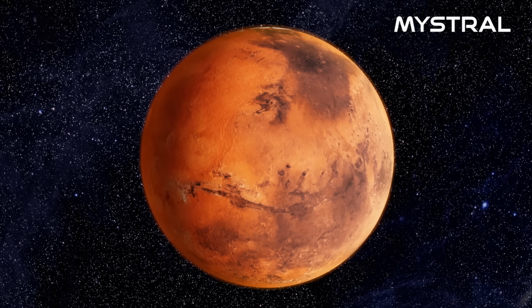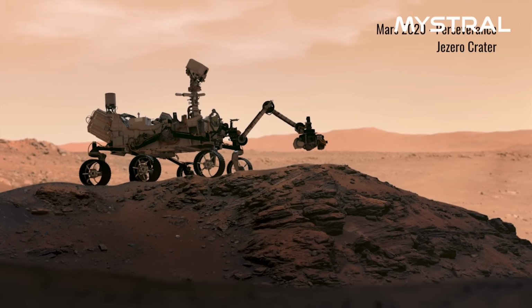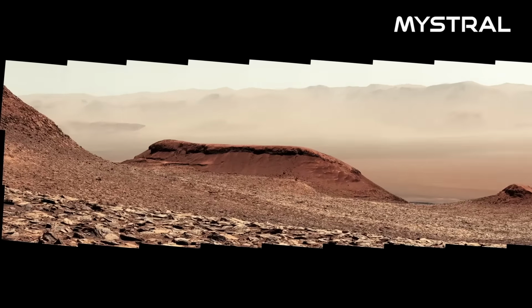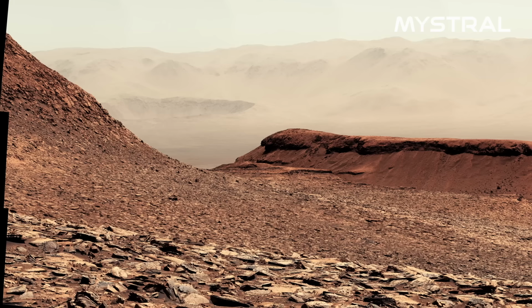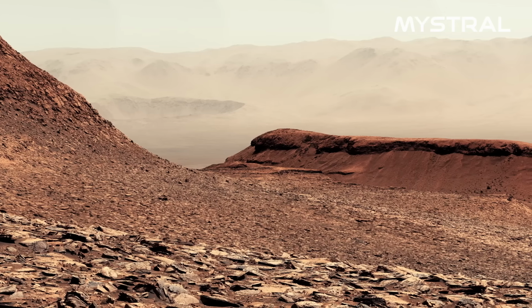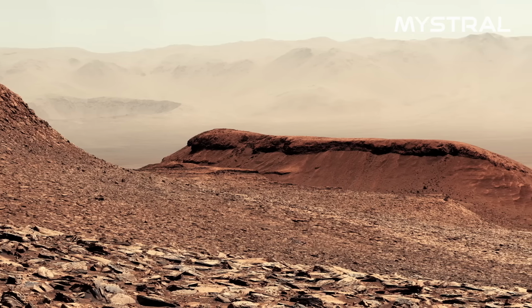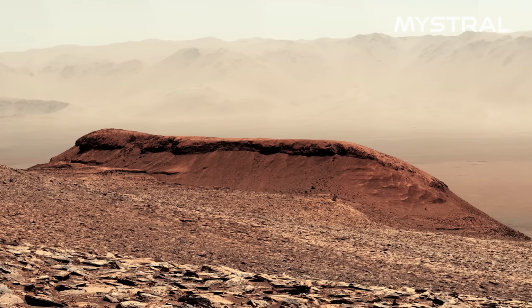Aeolian deposits from sand dunes can also create sloping layers. But dune deposits typically show significant variations in slope angle across the dune profile, and they often exhibit cross-bedding structures where layers intersect at different angles. The Zhurong radar data showed consistent, parallel slopes with no cross-bedding. Aeolian origin was ruled out.